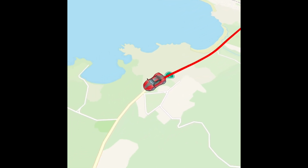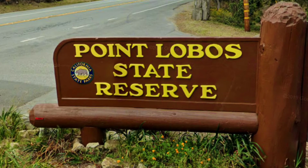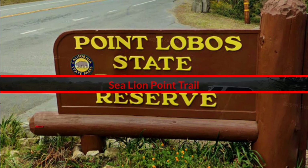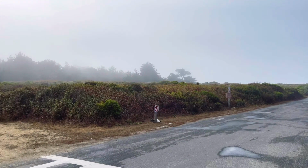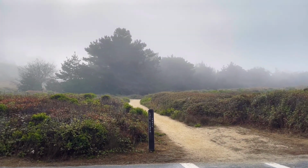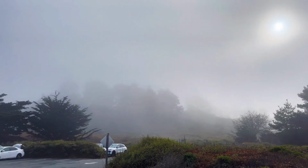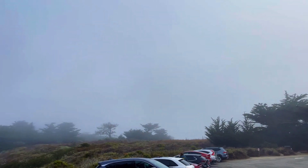Today we are going to see Point Lobos State Reserve. And the first part we are going to see is the Sea Lion Point Trail. This is a short trail, a 0.4 mile loop. And I just came here at 8 a.m., and this is the time it opens.